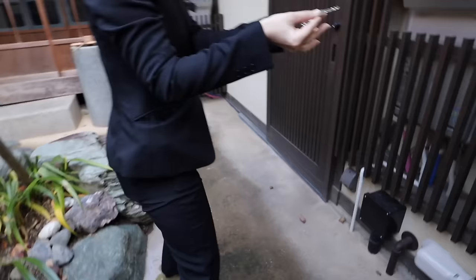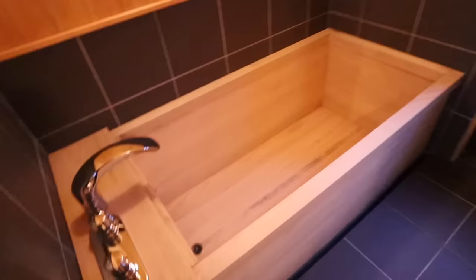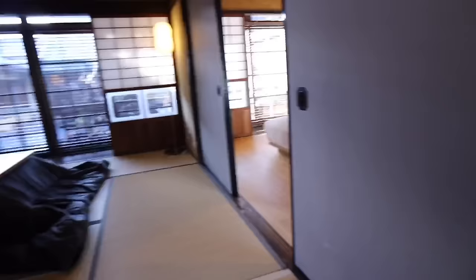Also, here's my raw reaction to seeing the place that I was staying in. Okay. Oh. Ooh. Kotatsu.